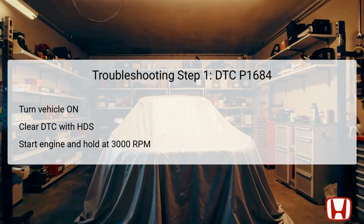The first step in troubleshooting DTC P1684 involves turning the vehicle to the on mode, a crucial initial action to engage the onboard diagnostics system. Next, use the Honda Diagnostics System, HDS, to clear the current DTC, which resets the error memory. After clearing the DTC, start the engine and hold the RPM at 3000 to ensure the system is under load, as this step is essential to replicate conditions that may cause the error.